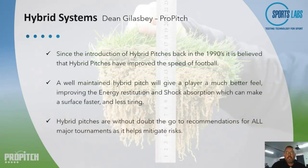Since the introduction of hybrid pitches back in the 1990s, it is believed that hybrid pitches have helped improve the speed of football. A well-maintained hybrid pitch will give the player a much better feel of the surface, improving the energy restitution and the shock absorption of that surface, which can make the surface faster and less tiring, as opposed to the old natural constructions where they can be quite saturated and quite boggy come winter times. Hybrid pitches are without doubt the go-to recommendation for any major tournaments, as it helps mitigate risks. However, they have to be well maintained.